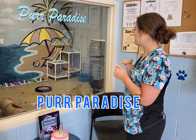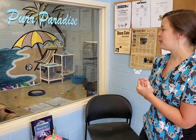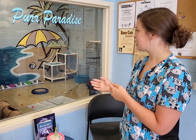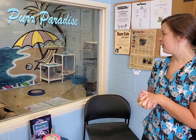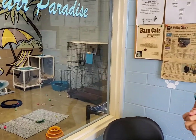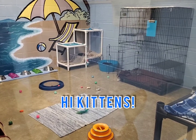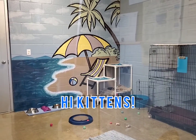Okay, so here we've got Paradise. This room is typically teenage cats, 1 to 2 years of age. Right now it's housing kittens that aren't quite old enough for adoption. Because our population is so low, we're able to give them a little more space than being housed in a cage right now. So there are four kittens in there. They'll be ready for adoption in about three weeks.